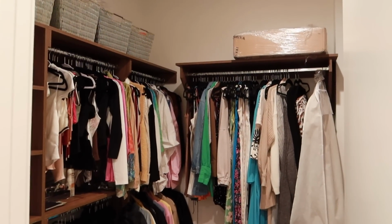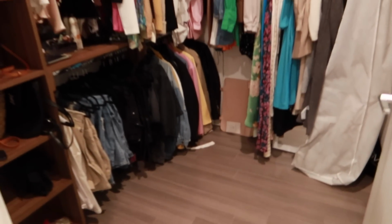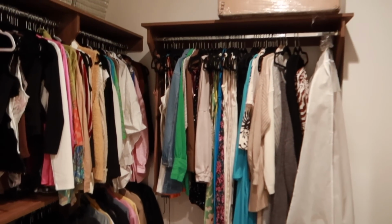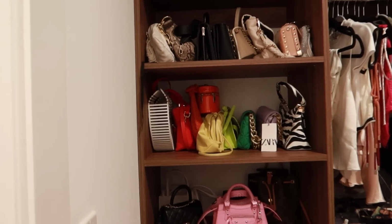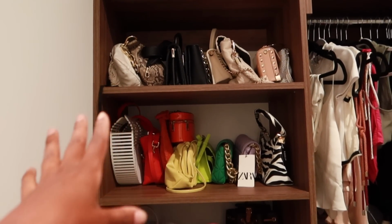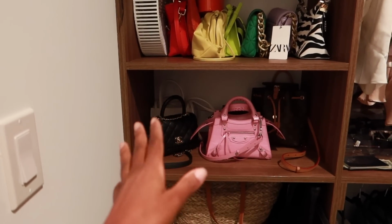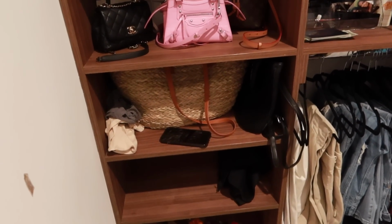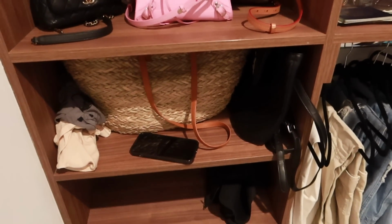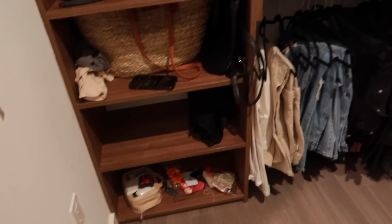Alrighty guys, so I finished cleaning up my closet the best that I can. The floor, there's nothing on it, which is great. So I just organized everything. Have some bins up there, my bags. I did like white, black, browns. Here I did colors. And then this shelf, I did like all my designer. And then just miscellaneous things here. My phone is there. These are like bigger bags. And then I have these two things that I need to do something with.